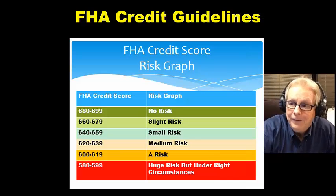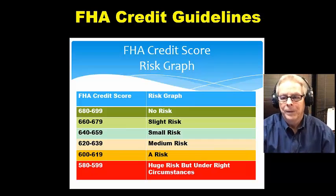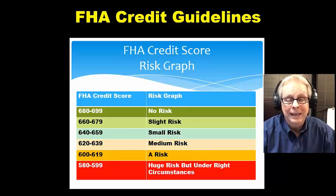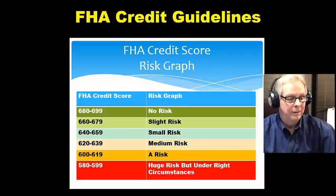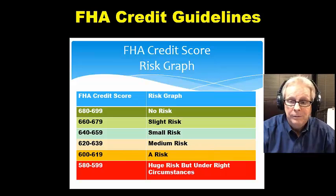And then FHA credit guidelines. Well, this is a risk graph similar to the other one, but the numbers are different. The box is bigger, if you will. If you're at 680 to 699, they don't consider that any risk whatsoever. If it's 660 to 679, slight risk. 640 to 659, small risk. 620 to 639, medium risk. 600 to 619, it's a risk, but they still do them. And then 580 to 599, huge risk, but under the right circumstance.